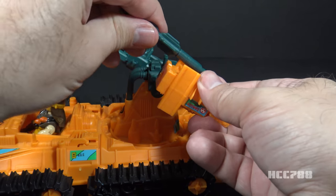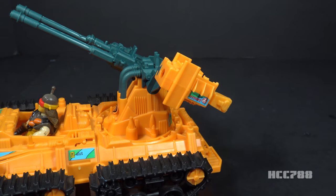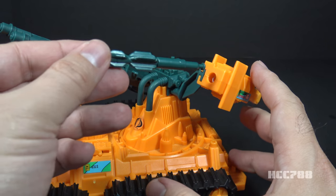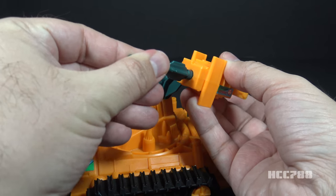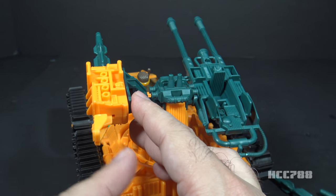There are three missiles and three tabs for those missiles. To operate the missile launcher, just take one of the three missiles and press it into the hole in the front of the launcher. Press back until it clicks. The trigger is on the back of the launcher. You just press it to the right to fire.